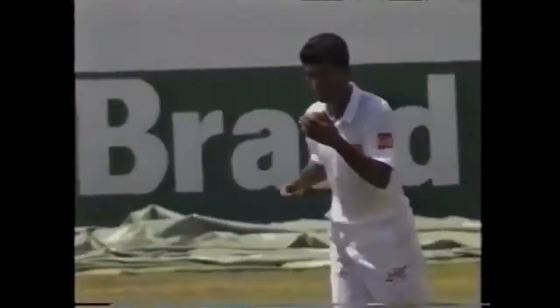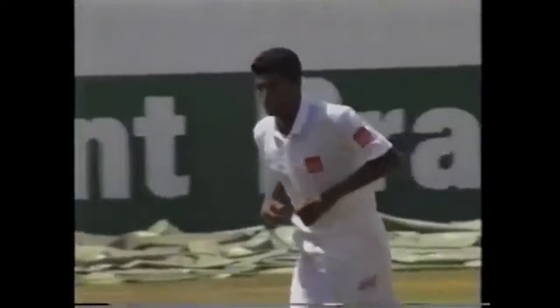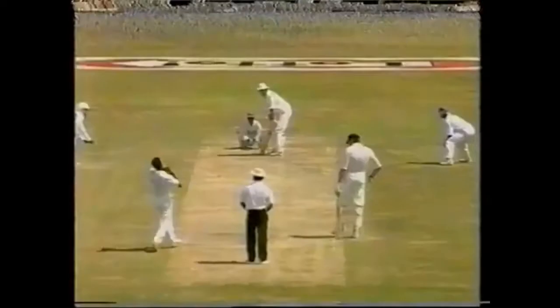Cronje. As Macmillan, he was one of the two changers. But not so. Going over the infield.